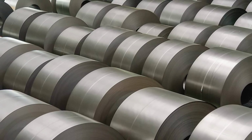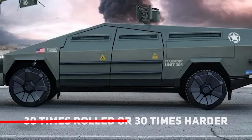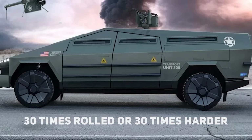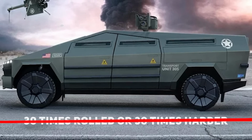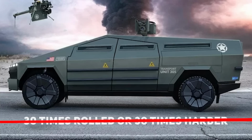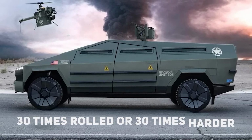And one last reminder, do not say 30 times rolled or 30 times harder. Yes, it's possible to roll 30 times in theory, but it makes little manufacturing sense as tolerances do not improve infinitely with more rolls, and with each roll you increase the internal stress. Plus, it's not even what Elon was referring to in the first place.